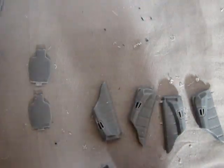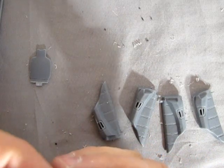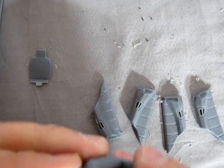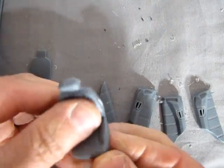So there we go. Seat backs should fit in. They will need to be glued. Oh, missed a little up around the headrest here. Oh, I missed the whole seat. Okay. Well, I got one more to do, but anyway.